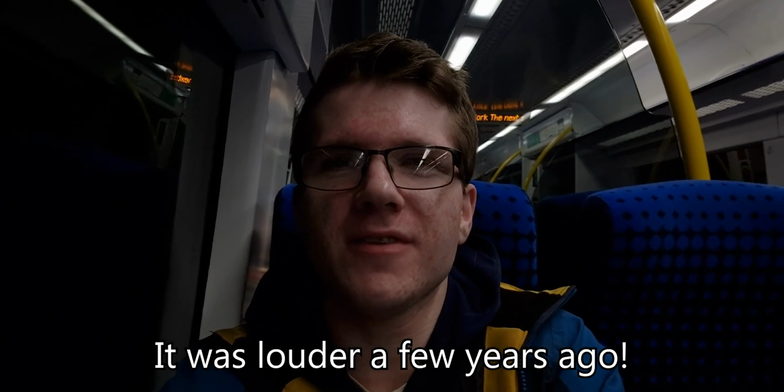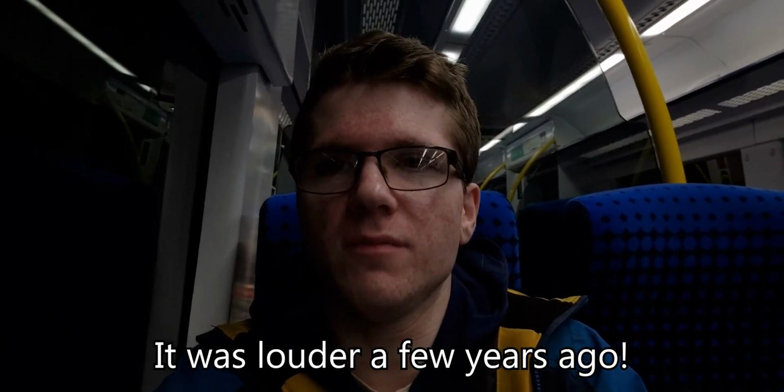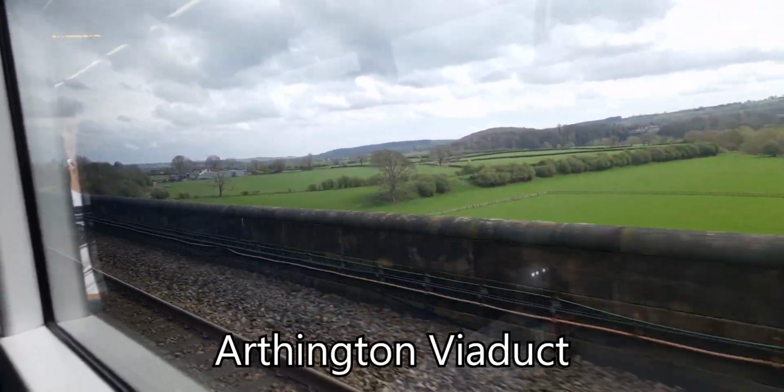It's pretty loud in here, but at the same time it's fun. This is why I quite like riding down here through this tunnel. So it's a 2-mile long tunnel between the area of Cookridge and going through Bramhope towards Arthington in Leeds. Right, we just come out of the Bramhope Tunnel and we're now about to cross the Arthington Viaduct. Let's have a look. Very nice viaduct.